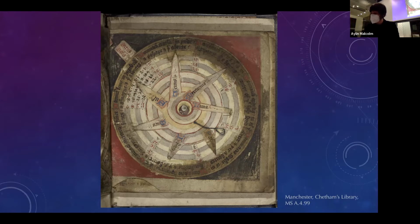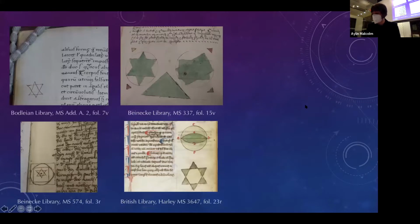For instance, this volvelle shows the same concentric orbs from the moon up to Saturn, although mainly it allows the user to determine the planetary hours, which is basically which planet rules which time of the day. The Penn Sacrobosco manuscript does offer a few other interesting uses of volvelles.